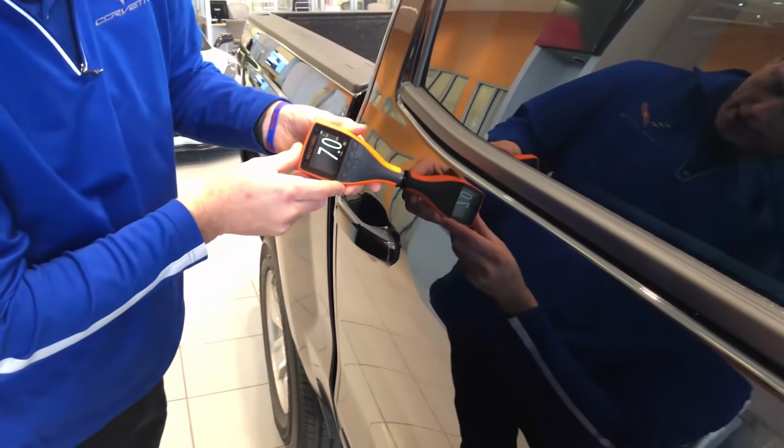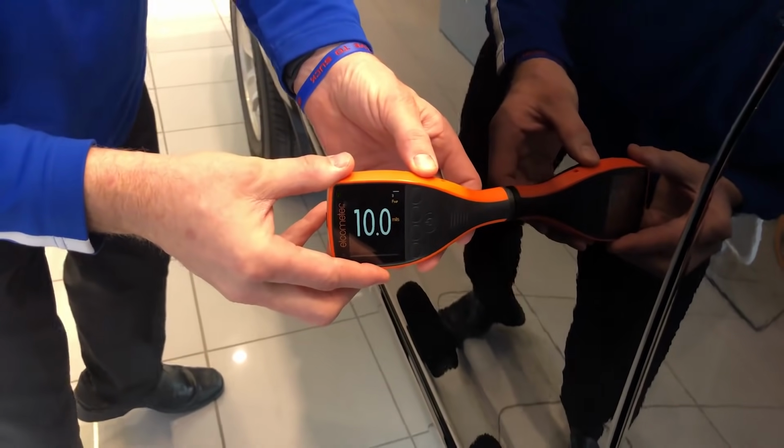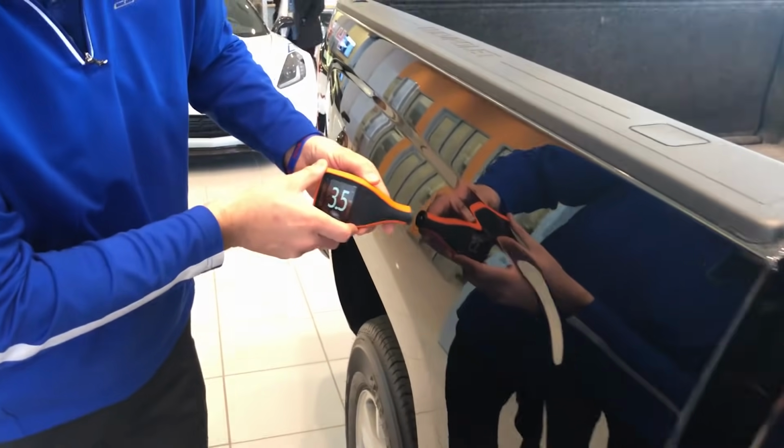And sometimes those 5s and 6s and 7s are okay. It's just where they blended this paint. But when you get something like this of being 10, and then you come back here, and you get a reading of 3.5 and then a reading of 4.0, you know 100% that this truck has been painted.